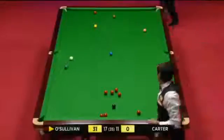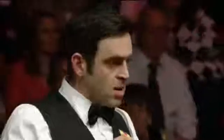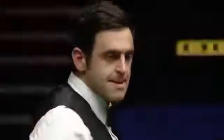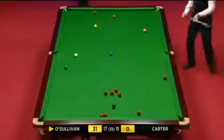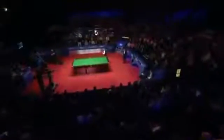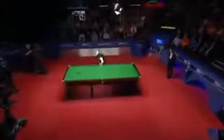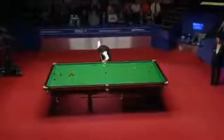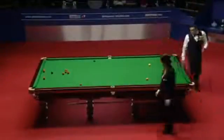Didn't matter this time which side of the blue he got, because there's a red up to the left of the brown that he can play onto. Two ways of getting on that red as we swing in with this camera angle. Just shows you he's the wrong side of the blue, but he can get on that red near the brown. Beautifully played.